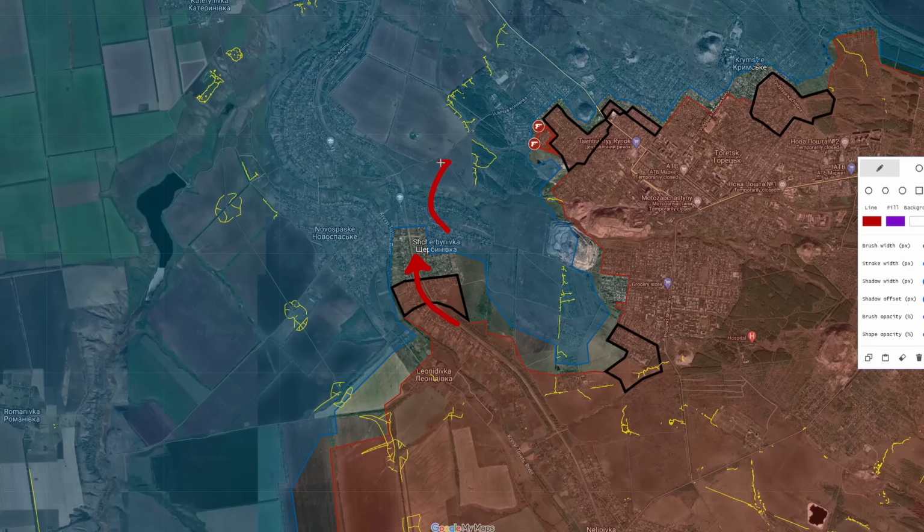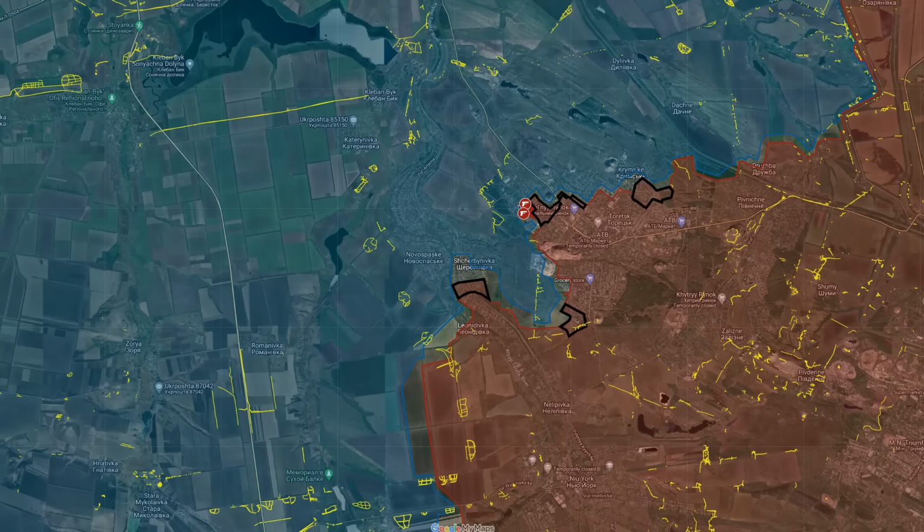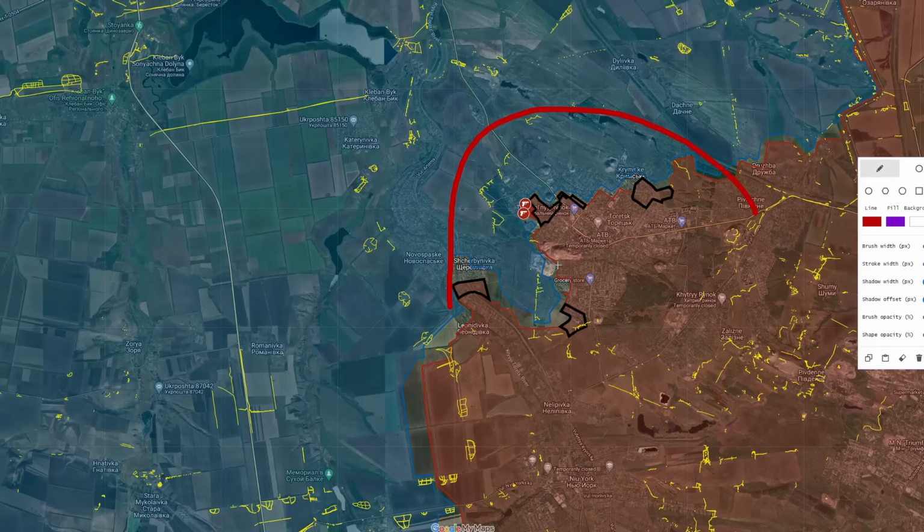The Russians are looking to flank them from the rear through the capture of Shcherbinivka. With the river line on the west flank, the Russians would be able to advance alongside the railways towards the rear of the fortified positions and gain control over those as well. This will allow the Russians to gain full control over the city of Toretsk and the surrounding areas.